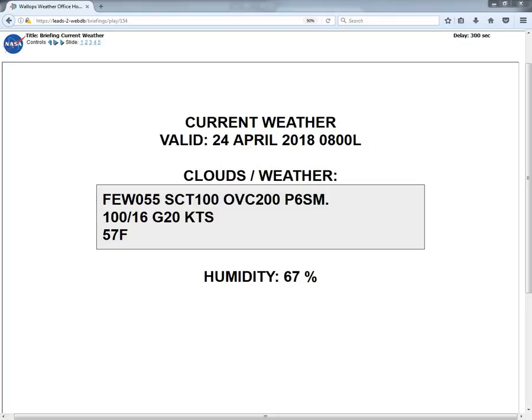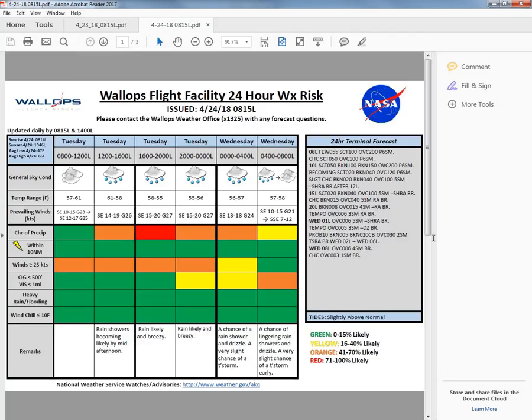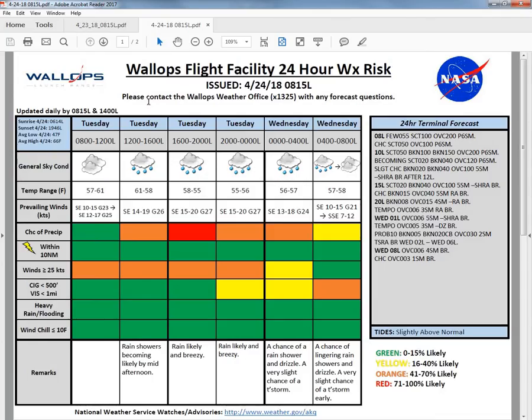We're going to be seeing those breezy conditions picking up, especially during the afternoon hours, as I mentioned. Going to have those winds at a red criteria for the later afternoon hours from 1600 to 20 local for today. Seeing those winds gusting up to 27 knots. We'll have that orange criteria.